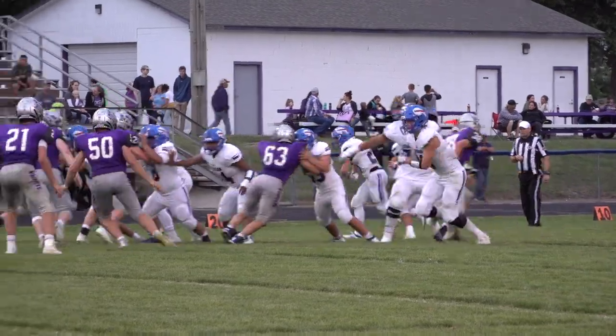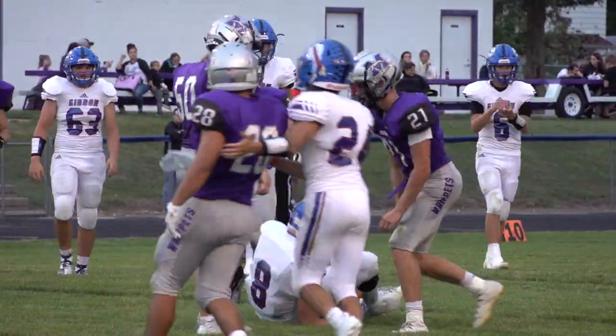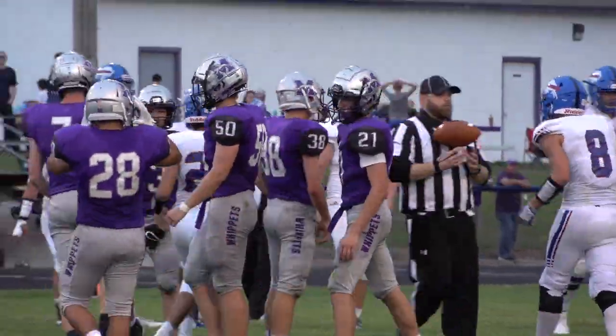Escandon in motion from right to left. Fake the handoff. Look back to the tight end. It's going to be complete underneath to Jacob Kuchera. Steps across the 40 out to about the 42-yard line.